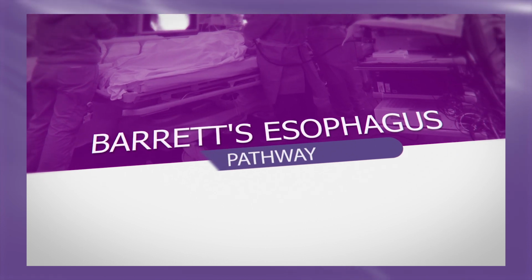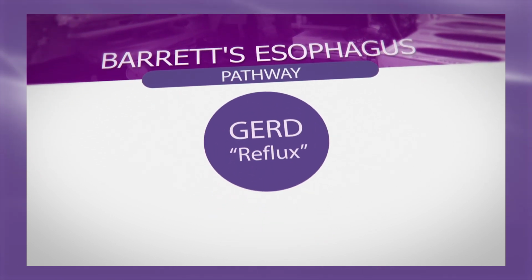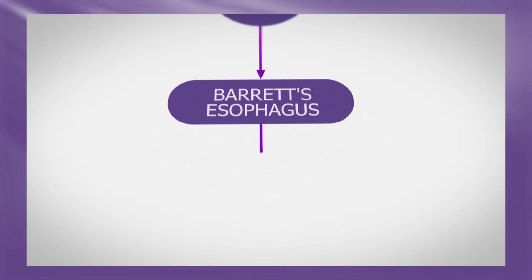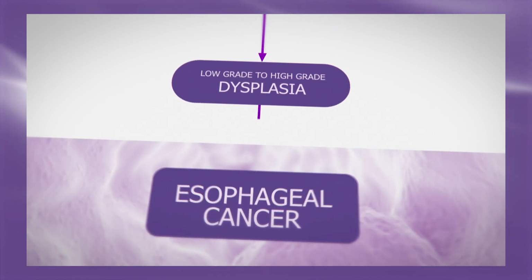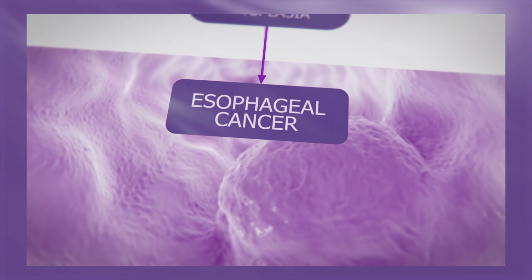To better understand this progression, let's take a closer look at the pathway. The pathway starts with reflux of stomach contents. For some people like yourself, reflux leads to Barrett's esophagus. From Barrett's esophagus, the pathway may continue to what is called low-grade dysplasia to high-grade dysplasia. Dysplasia is the presence of cells in your body that are not normal. Each step in this pathway has an increased risk for progression to cancer.